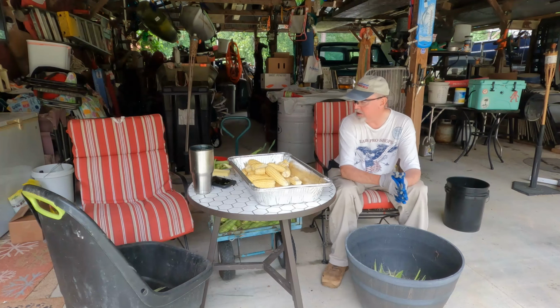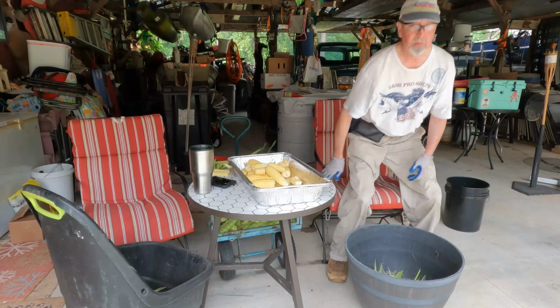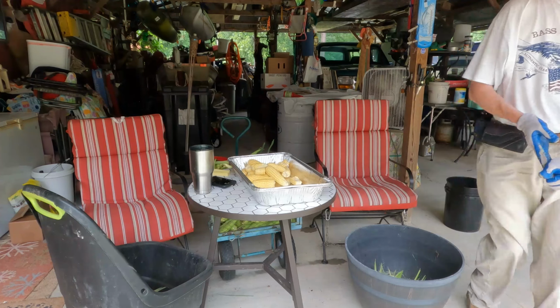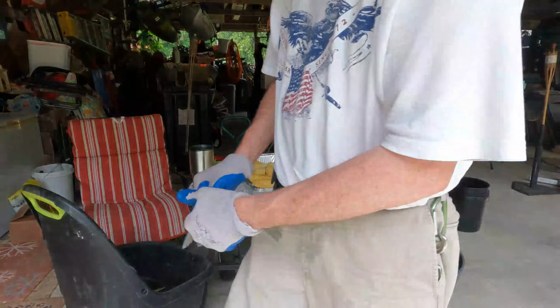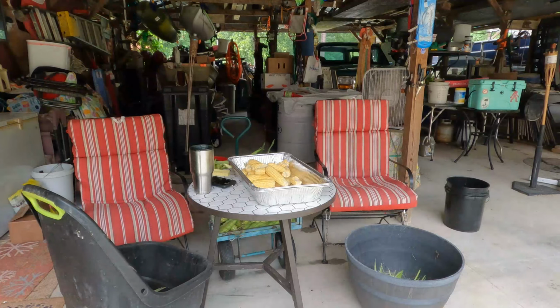Getting all shucked and silked is going to take a little time, so we're going ahead and let the camera and battery rest, cool off a minute. We'll start back after a while.